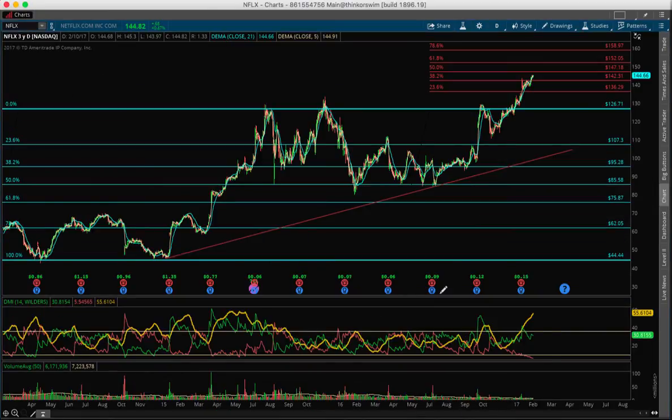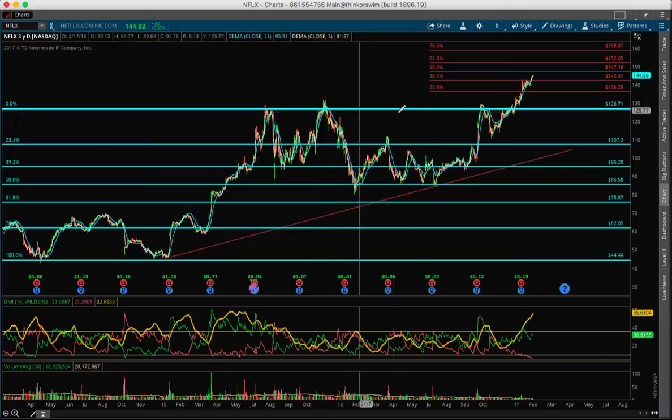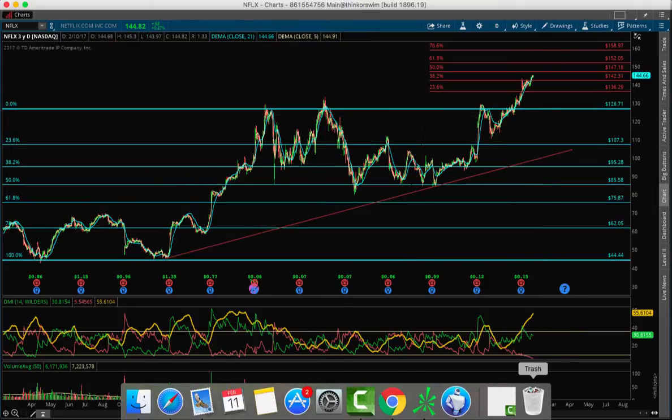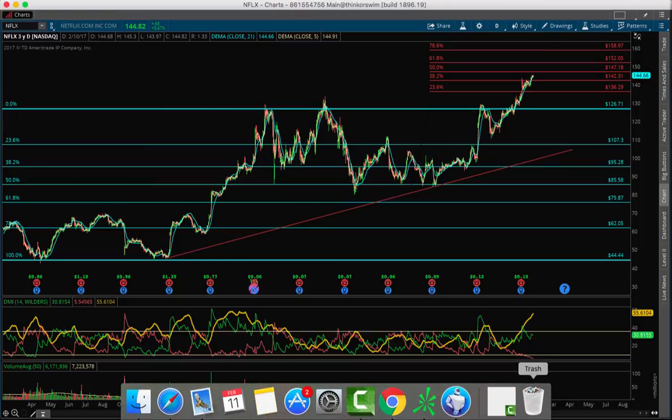Now let's talk about another one, Netflix. I don't have much to say right here. It broke out of the major Fibonacci resistance 126. I traded this one, made some money, but now it went from 126 to 144. That's a 12% move. I don't want to enter here. Look at these directionals. I never see directionals like this.